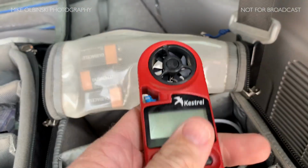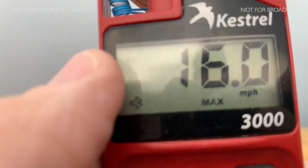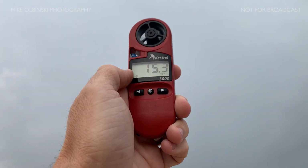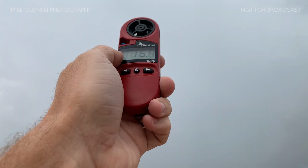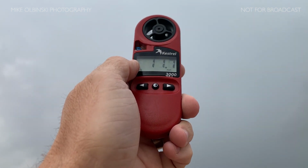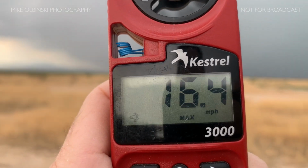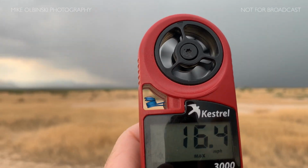In fact, we should bust that out. Not bad. See what we get now. So far we've had about 16.4 as our max inflow winds. Not bad for out here, it's good.